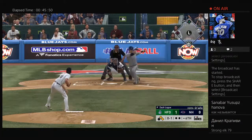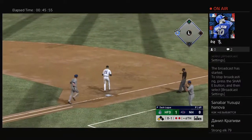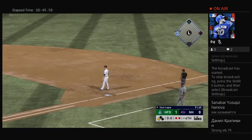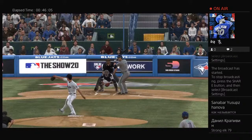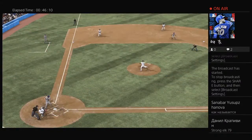0-1 count. Here's the pitch. Left side. Reined in. To second for one. On to first to complete the double play. Not what you expect from your three-hole hitter when the first two guys get on base. That's pretty deflating. But now we'll see if the cleanup guy can still pick up the runner at third.